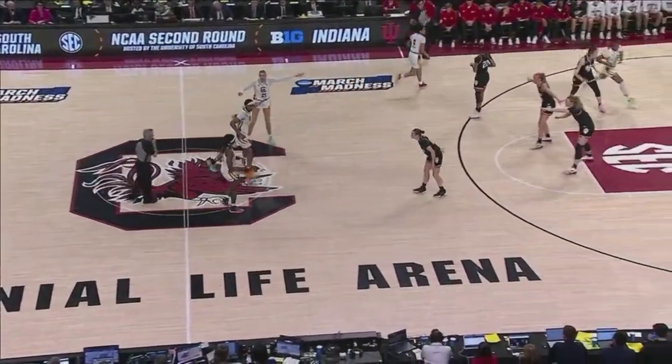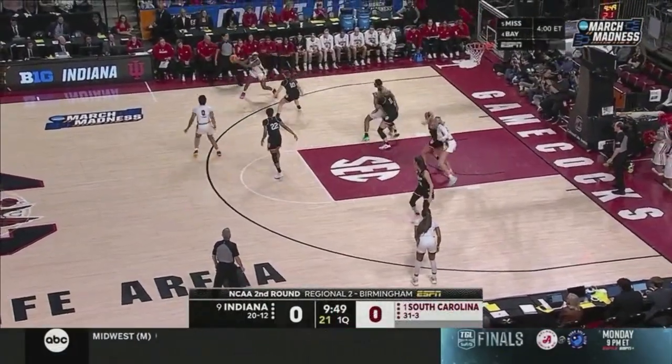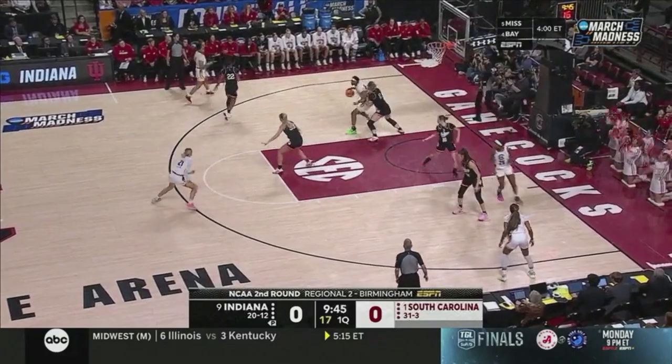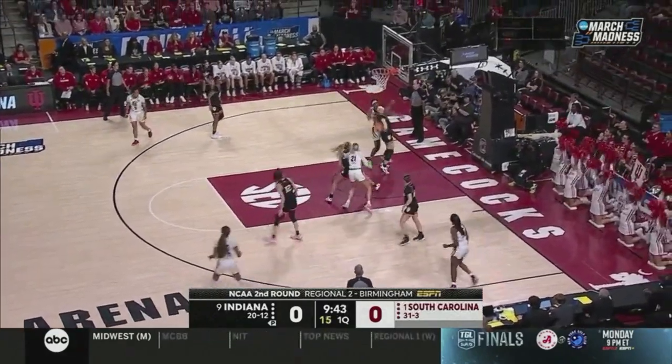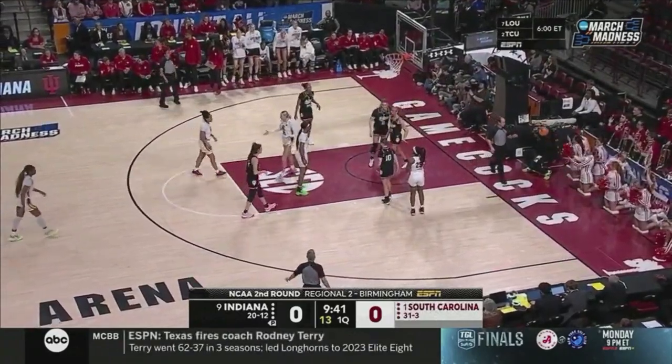South Carolina, it is going to be loud. And Indiana, in their man-to-man defense, they're going to look to try to not allow the ball to get in the paint. Sanaya Fagan gets it early. Easier said than done. South Carolina leads the nation in paint points per game.